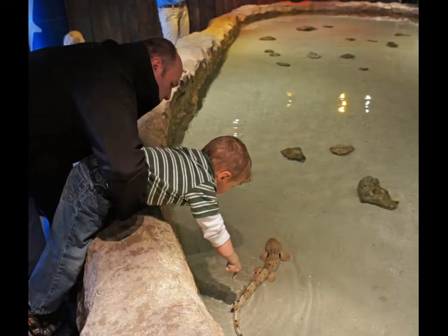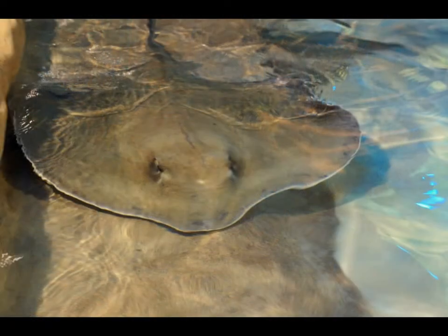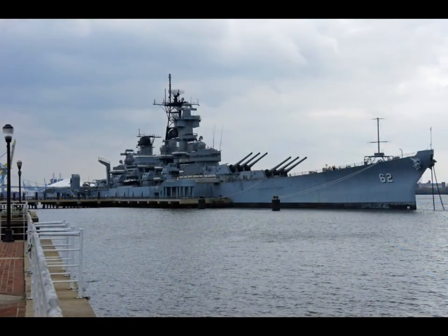Will's favorite part was getting to touch the sharks. He was a little less excited about the stingrays because they were much bigger. We even got a view of a U.S. naval battleship before we left.